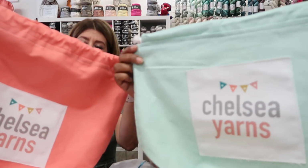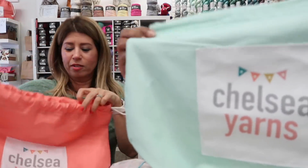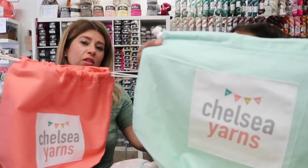Toad Hollow made us summer bags. We have yellow, and I love the salmon and mint for the summer and all the summer colorways.